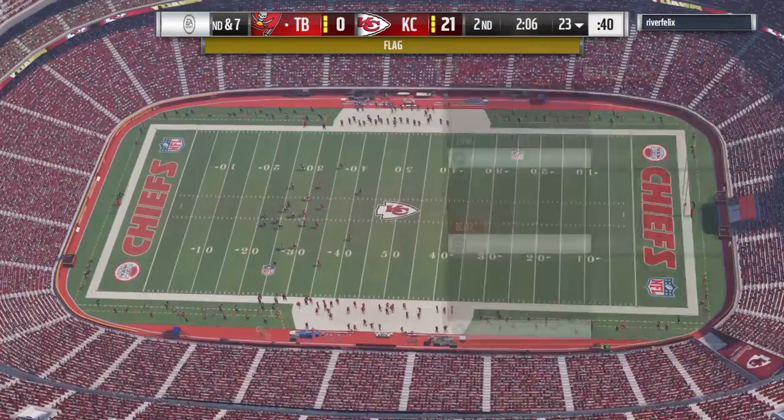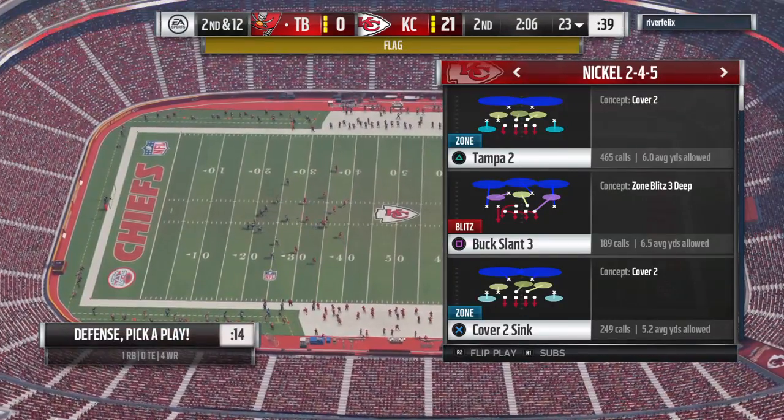Now whistles here before the snap. Looked like one of the Bucs may have moved.